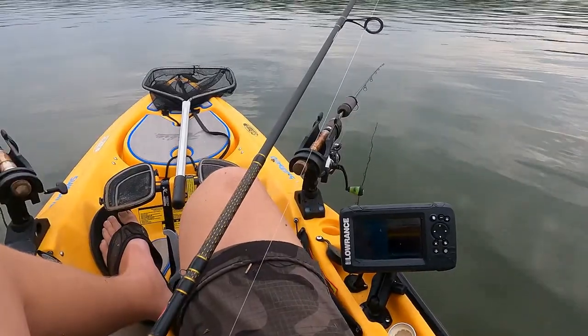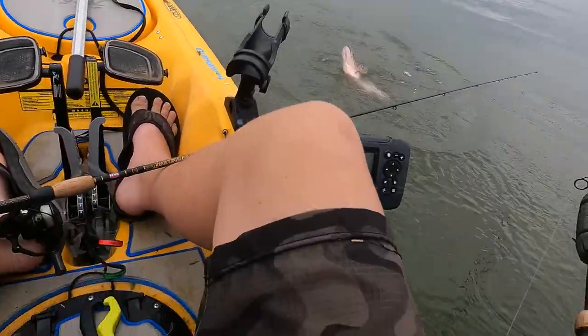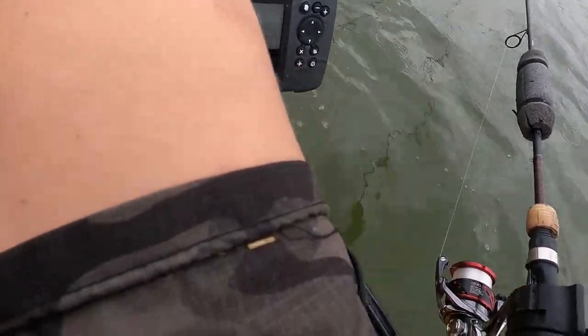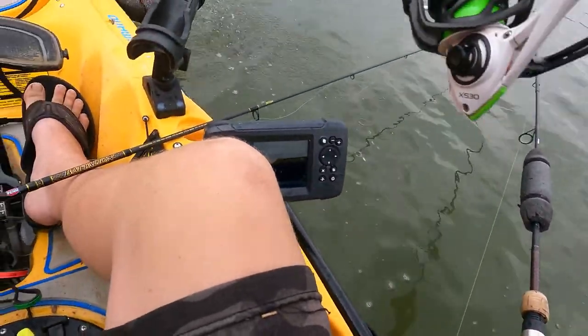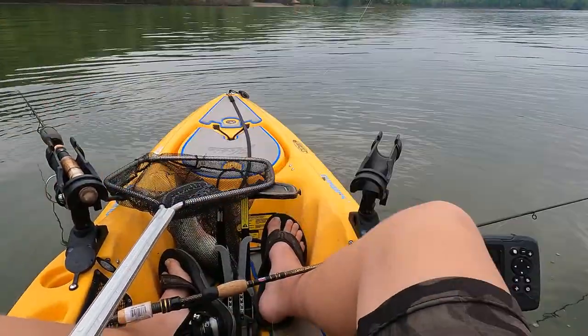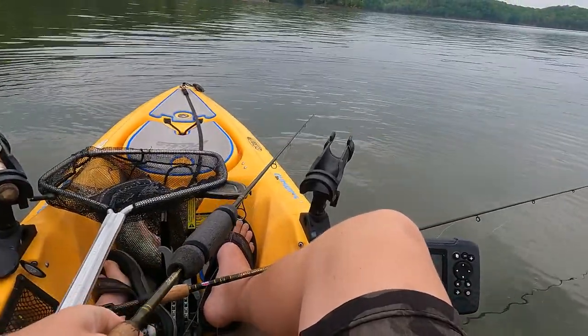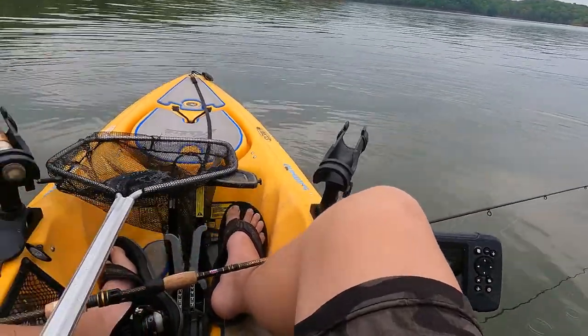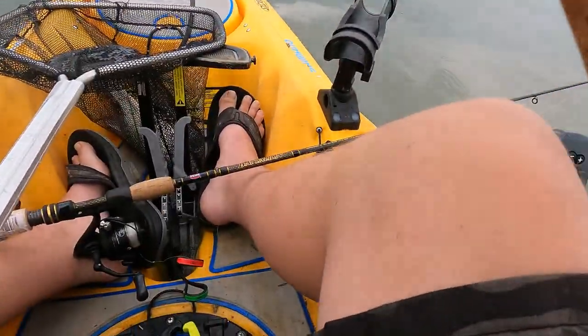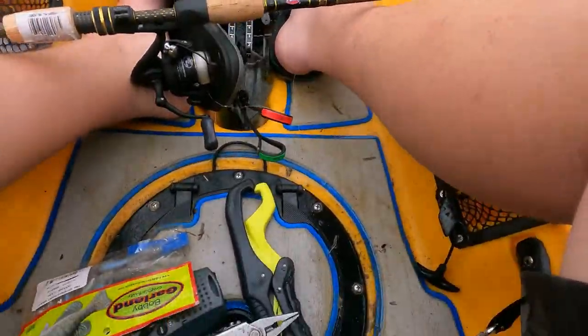Get off here for a minute. Guys, oh my god. Oh my god. Oh my gosh. What a big old spot. That's not a fish. Oh my goodness. That scared me. I'm sitting here starting to pull up on his brush pile. Look at this monster spot.